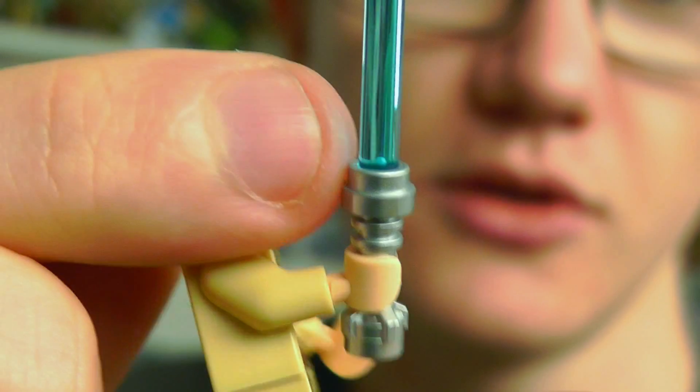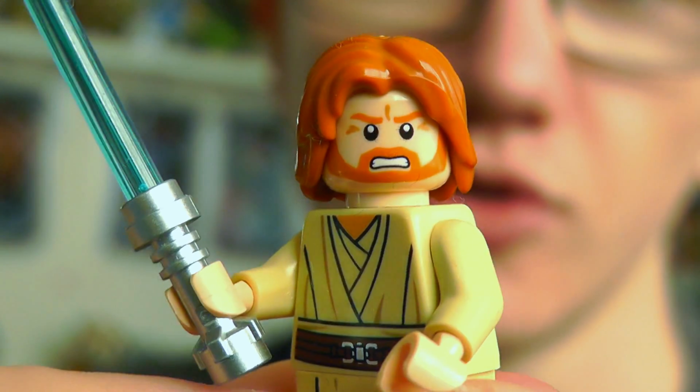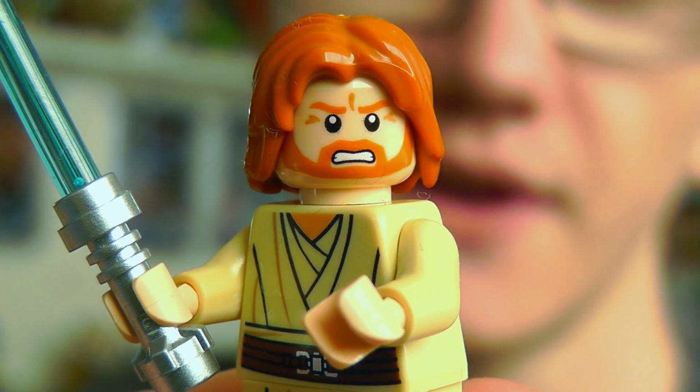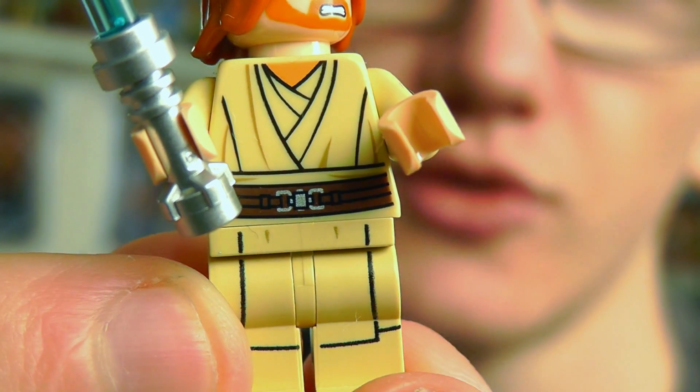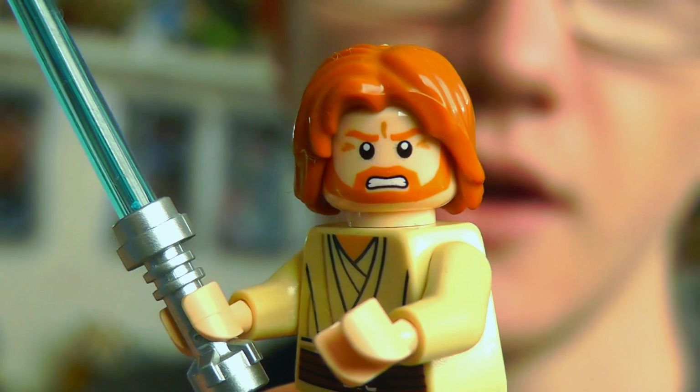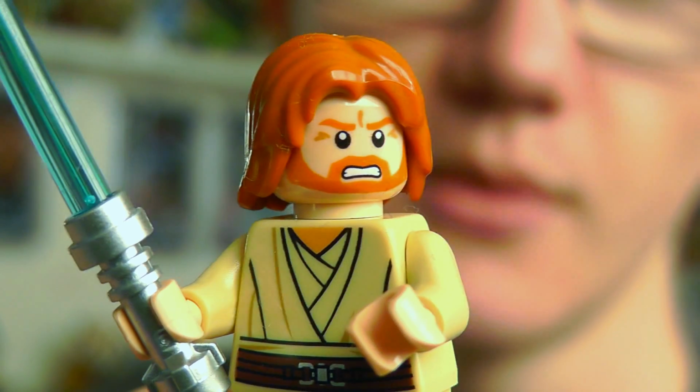The hairpiece that's been used is of course an alternate coloured version of the hairpiece used on Boba Fett in the 2013 Advent calendar, and we do get some very cool Jedi tunic printing on the torso and legs with this figure as well, and of course a blue bladed lightsaber.